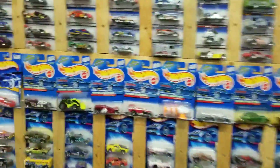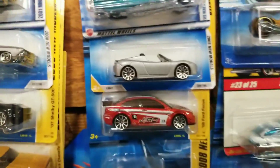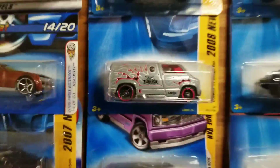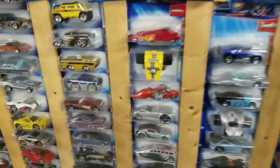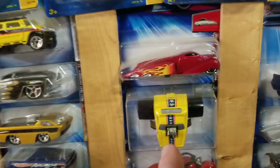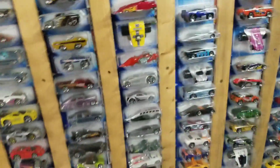Be so cool. He's got a Tesla Roadster. 2008 new models. He's actually got a few red lines in the corner too. Oh, look at that. Treasure hunt. He said that one Volkswagen got all. Ooh, these are rare. Those are rare. Ones with the really fat wheels in the back.